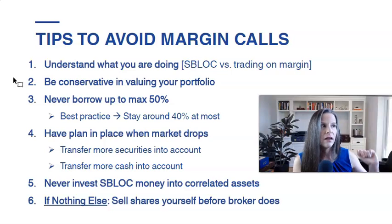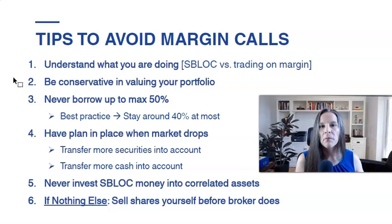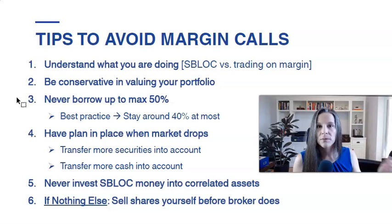Don't go out and say, oh my gosh, the stock market went up a ton and I can take 50% of that, so I'm going to borrow that now, because you're going to turn around and have a margin call when the stock market comes back to reality. That's just the way it works. Also, that goes well in conjunction with tip number 3, which is never borrow up to the max.